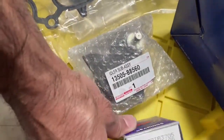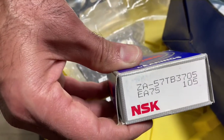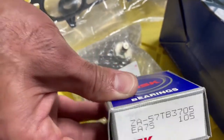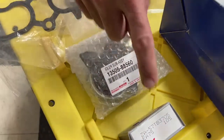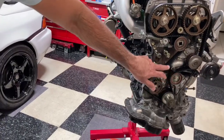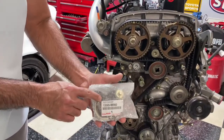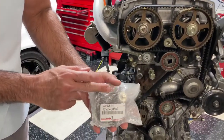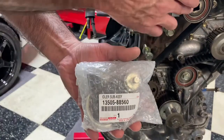For the idler bearing number 2, this is an NSK part. It is a factory bearing, used by NSK, the same thing Toyota sells. That's the idler bearing, and it's this one right here. And then for the upper number 1, it's going to be this part. This is specific for Gen 5. The Gen 2 is a different part, so you've got to get the specific one for Gen 5. That's the part number right here.